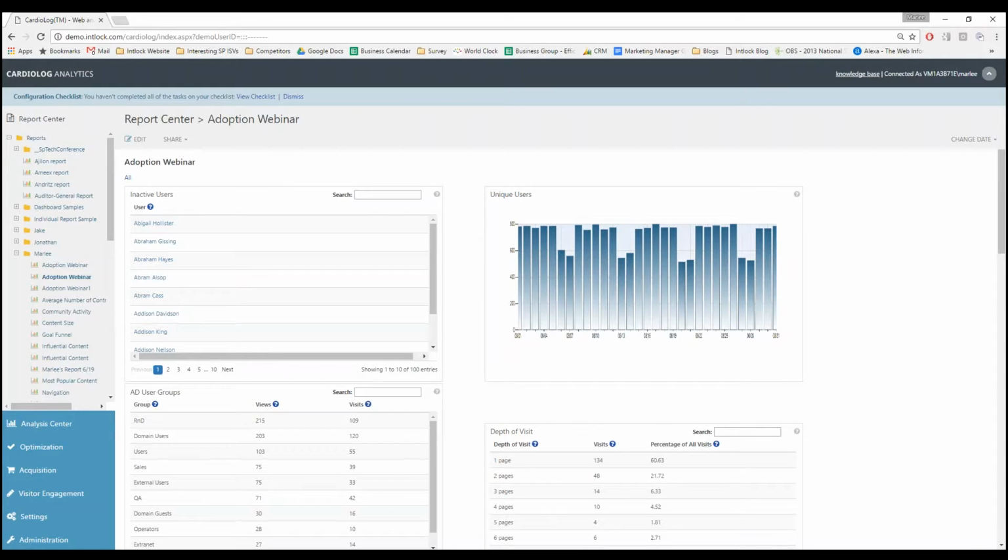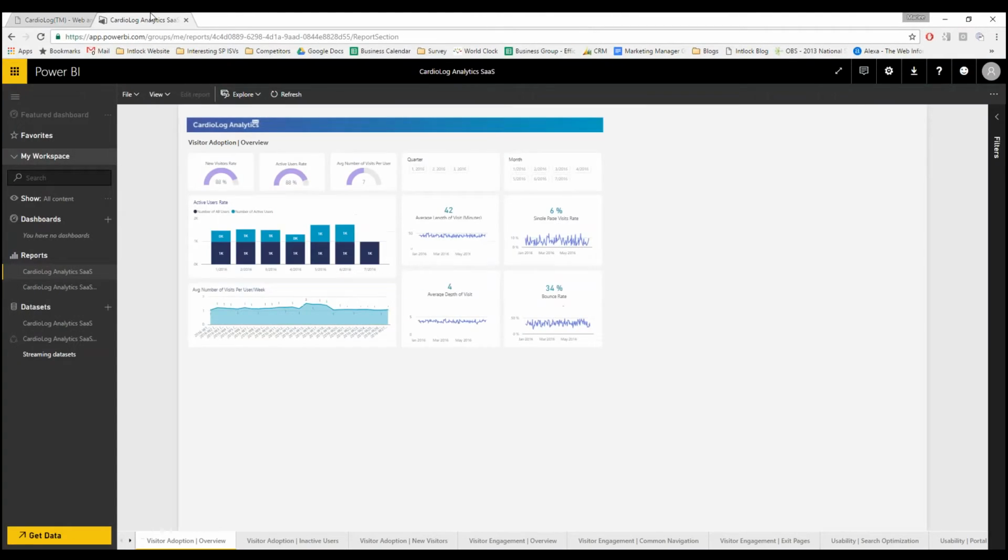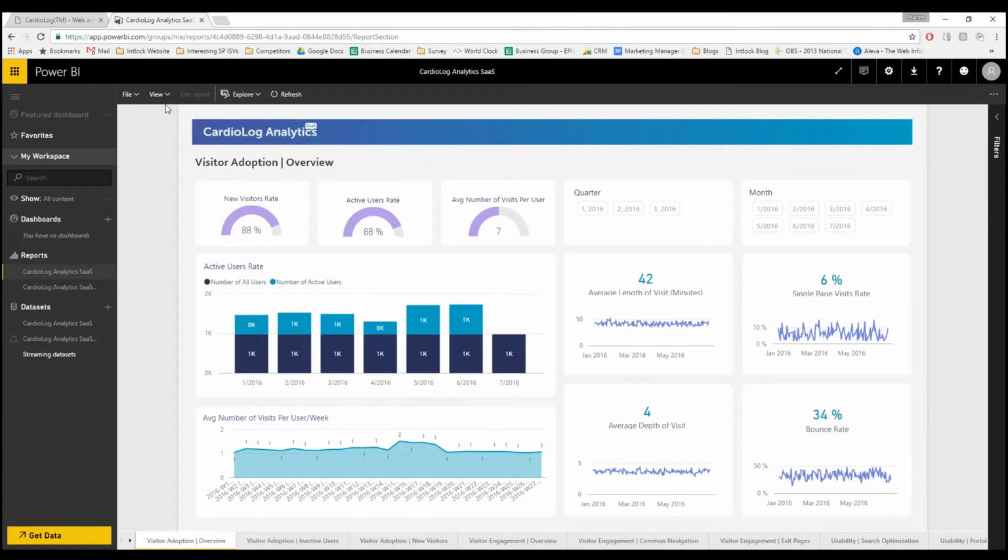Another thing that I said I would share with you guys, so now we'll go ahead and go into our SaaS-based solution on Power BI. This is our most recent release of Cardiolog Analytics SaaS. This is an all-encompassing SaaS solution versus the on-prem solution which I showed you previously. Our SaaS solution is provided through the powerful Power BI data visualization interface, and it's hosted on Microsoft Azure servers.